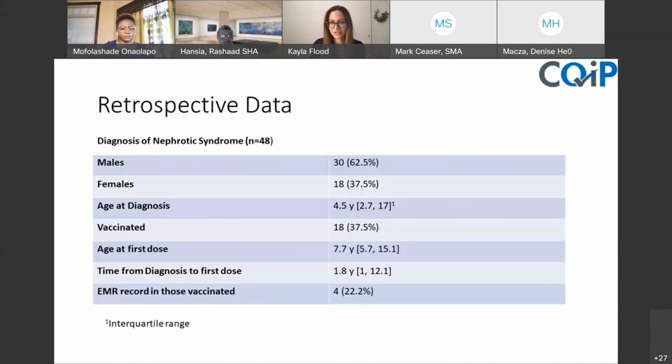We did a retrospective study of previous patients that had been followed here, and only 37.5% of the patients received pneumococcal 23 vaccine, and the time to first dose was 1.8 years from the initial diagnosis.